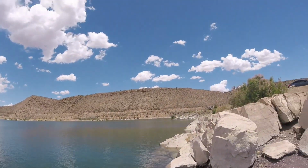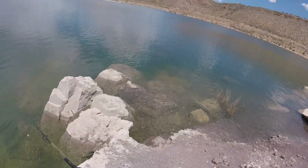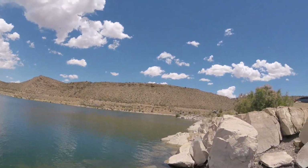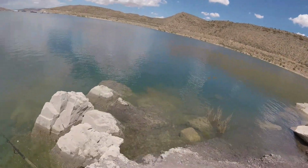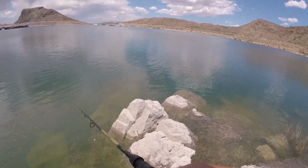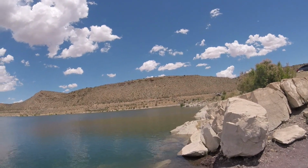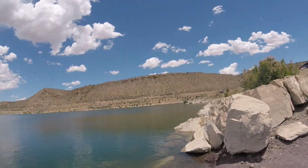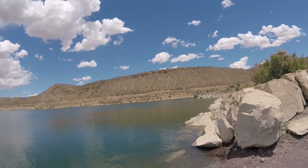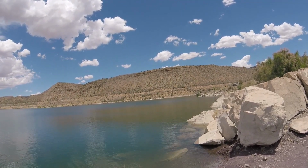Dang, that point over there looks nice too. Someone was already on it when I got here. Right around that bend is Ash Canyon. It has quite a bit of water in it right now. It just looked a little shallow where I was. I think if I would have kept going, it would have got deeper.